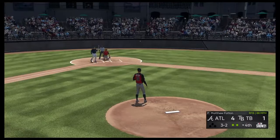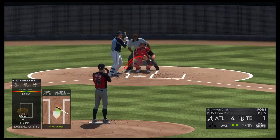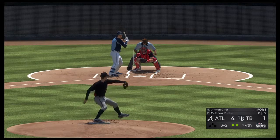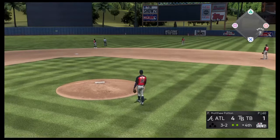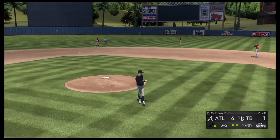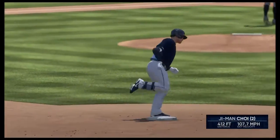Another one sent foul. Another payoff pitch. And it's belted high and deep into right center. And that one is gone on a 2-strike count with 2 away in the inning.